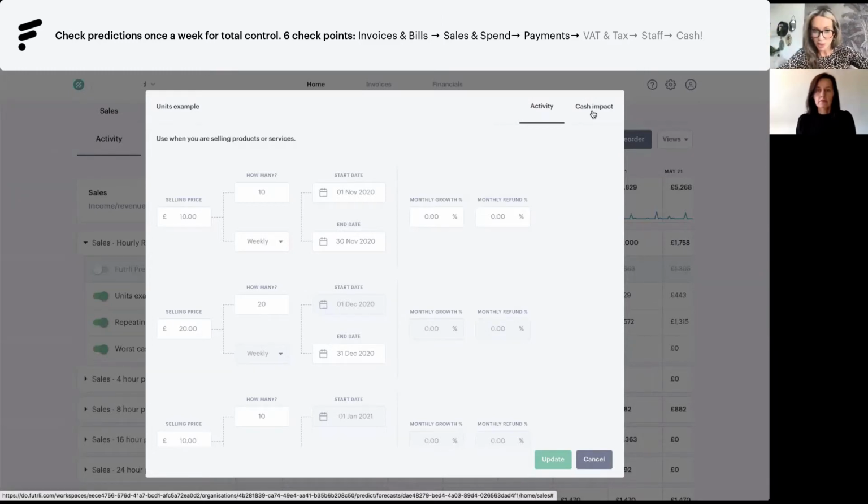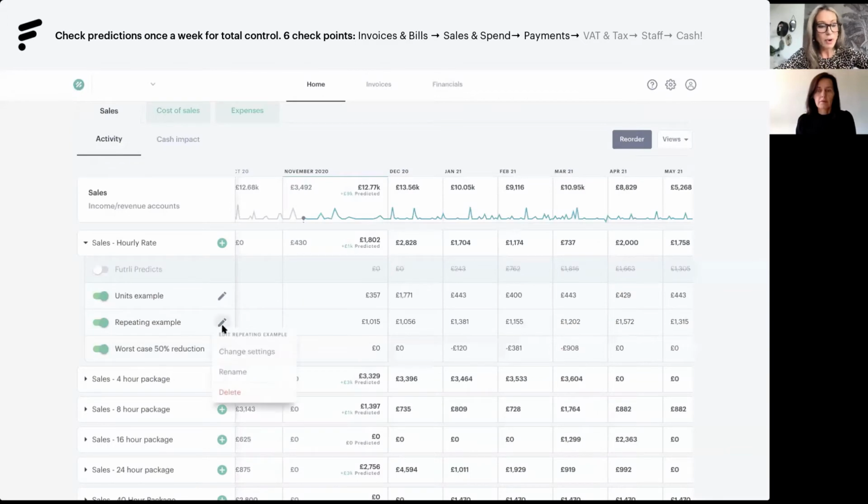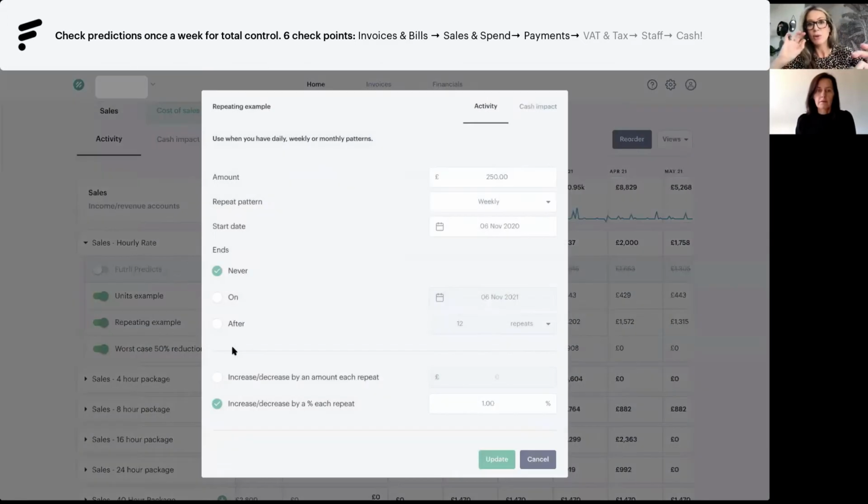So if you're thinking about doing something ahead of time, test it here first, see what the impact is on the business. And then, of course, the cash impact, when you're going to get paid for these things, because it's both sides of the coin always. So that's the units. Repeating example, this would be for anything like rent or things that are going to be the same amount every single month or week or day or quarter. You can use this. You can increase each period by a percentage or decrease it, and the same by an amount. So you've got a lot of tools.